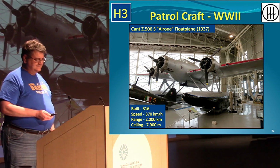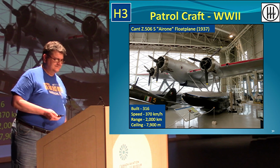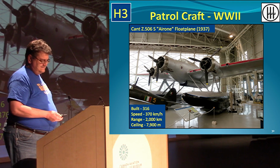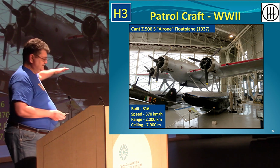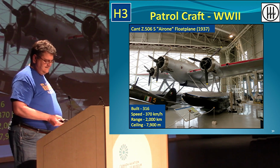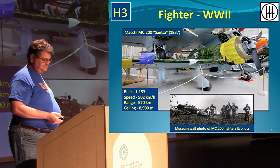Here's an example of another three-engine float plane. That was developed in 1937. The Aeroon. So it was quite an impressive looking plane to see if you were on a lake and saw that thing come in with its three engines going. It was used for patrol.